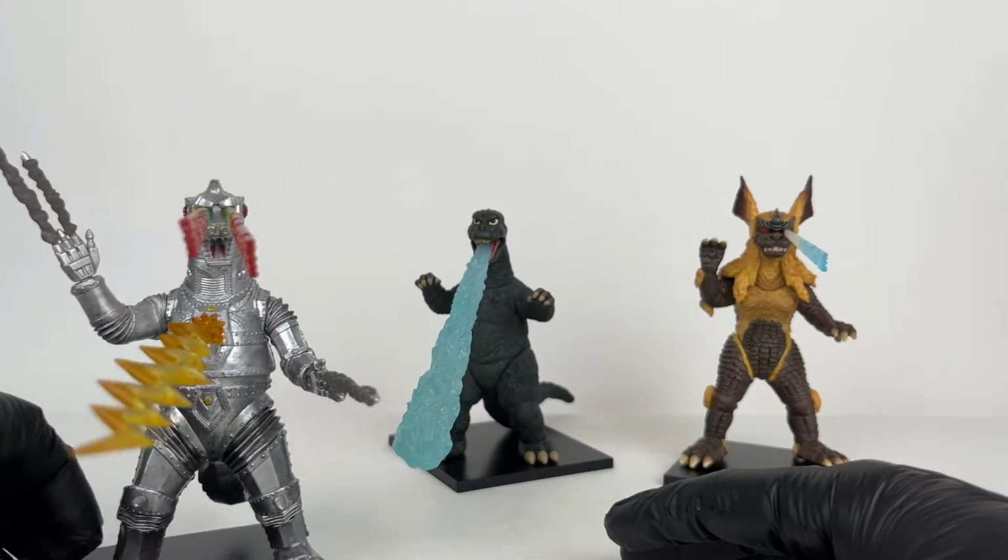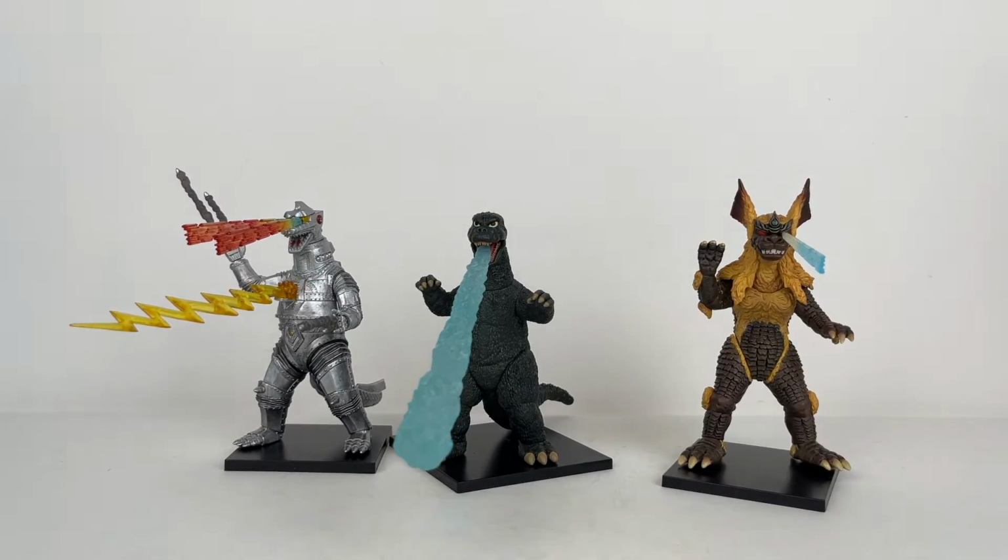He just really pops, especially with all those effect pieces. Good job, Mezco. Keep up the great work.